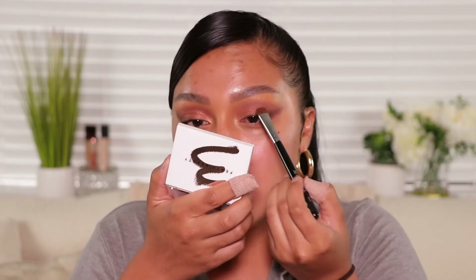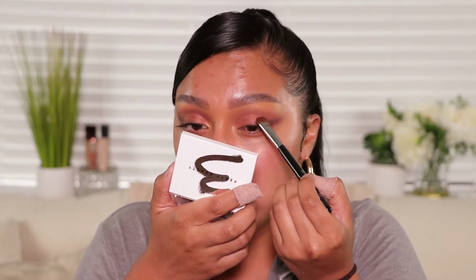And I like this brush for that. This brush is the Morphe M422 brush, and I'm literally almost creating a cut crease, but without having to cut the crease, because I just find that that takes so much time and I hate it. So I'm just packing that shade on.